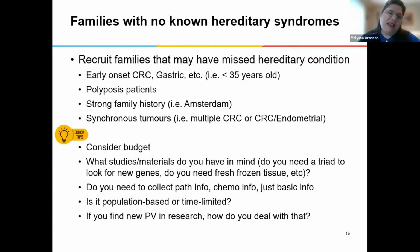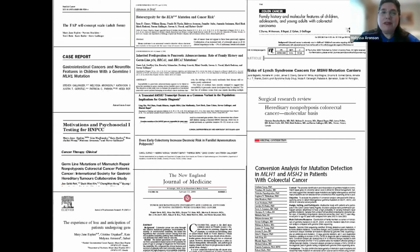And then other things to think about, if you are recruiting these patients and you find new pathogenic variants, how are you dealing with that? Can you call the family back and let them know about the results? All of this should be thought through and put into your consent forms. Of course, the research is important, and these are just some of the many, many articles that have been published with collaboration from our registry.